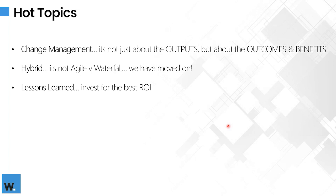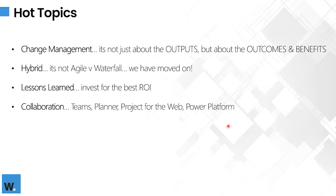ROI, return on investment, is a great return on investment when people actually do lessons learned. And the reality of it is projects often finish, the project team disappears, and we can't do it. So quite often, the only way to do it is right near the end, before the project team runs for the hills.